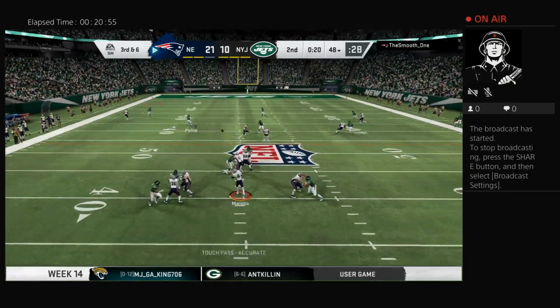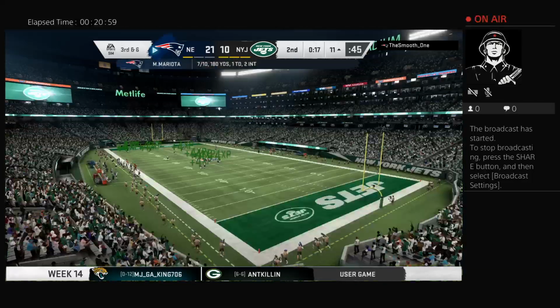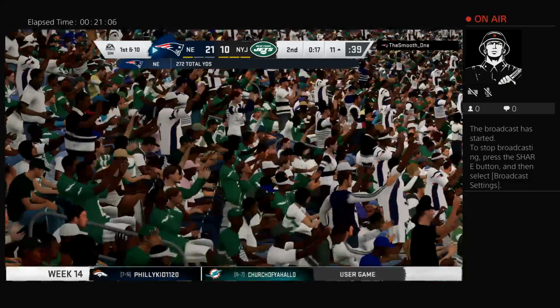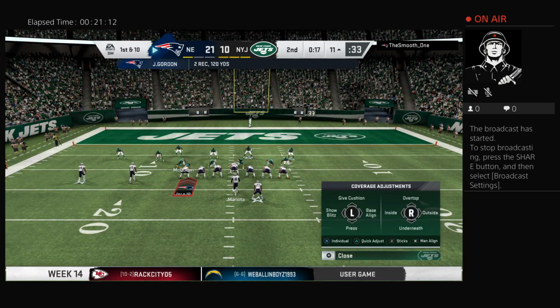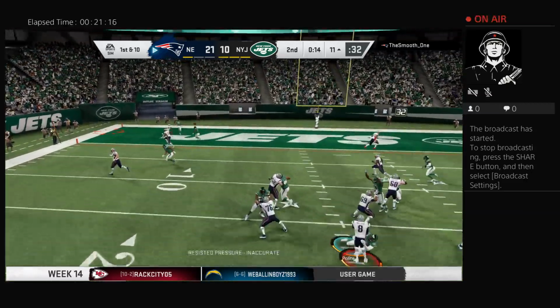From the gun, Mariota. He's going to air one out. This is caught inside the 15. Now the Patriots will use the second of their timeouts as they'll stop it with 17 seconds to go in this first half of action. So how about this for field position after the big play? Inside the 15 now as they come up on 1st and 10.